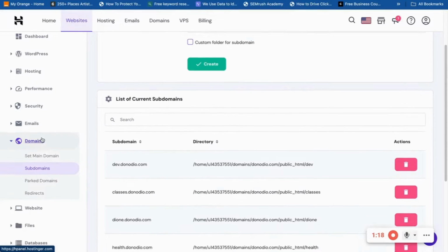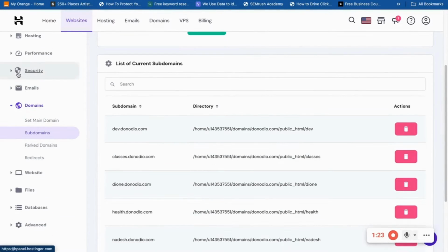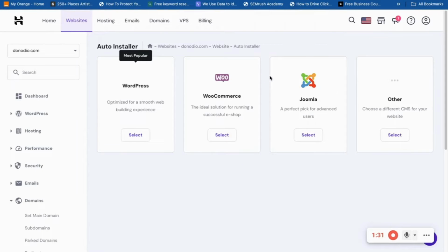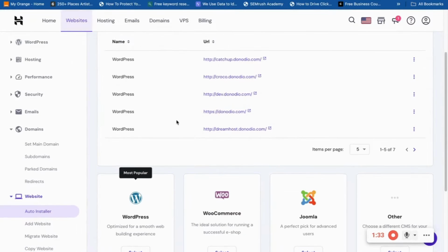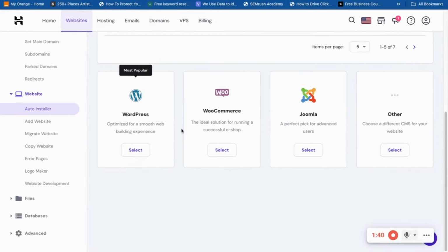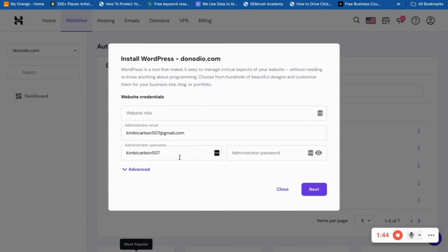if you have a brand new hosting account, you just need to click on websites and click on auto installer. You will not need to go through creating a subdomain or anything. The moment you click on auto installer, you will not see anything here because you've not installed anything yet. Click on WordPress, and then you click on the name of the website. Let me just see new.